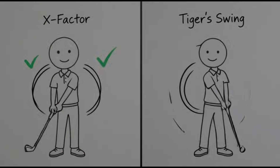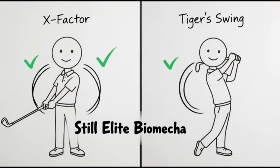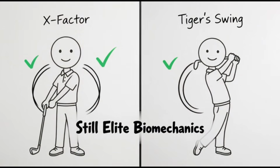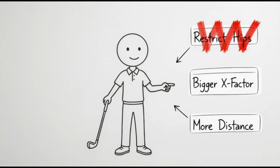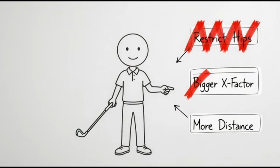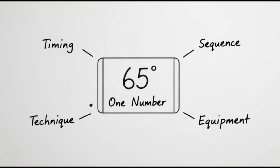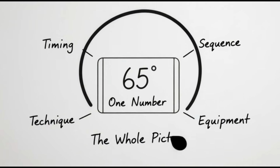None of this means the concept behind the X factor was wrong, or that Tiger's swing wasn't a genuinely elite piece of biomechanics. It means the lesson many golfers took from watching him, restrict the hips, chase the largest possible gap, and the distance will follow, simplified research that was, and still is, more nuanced than a single number on a launch monitor.